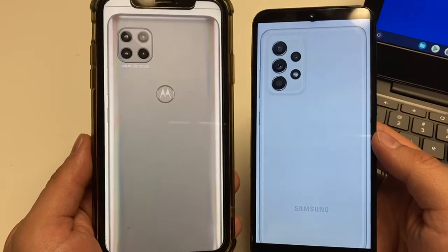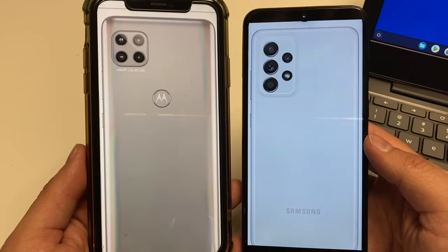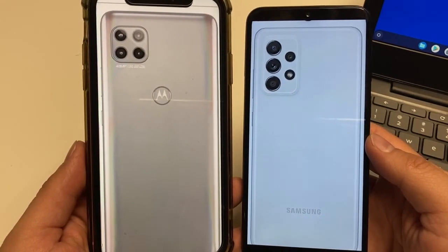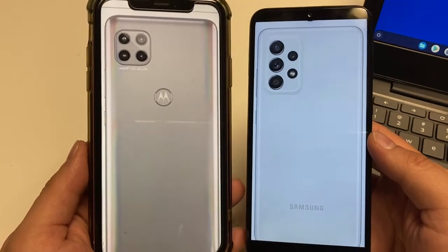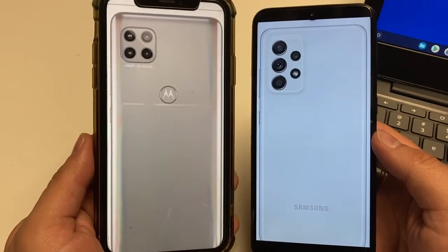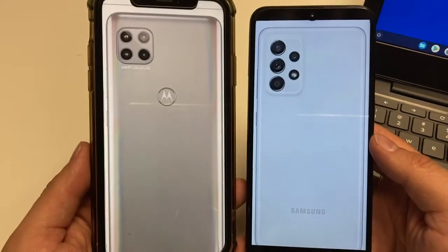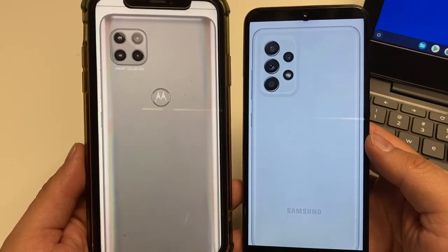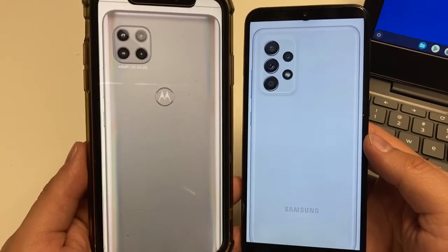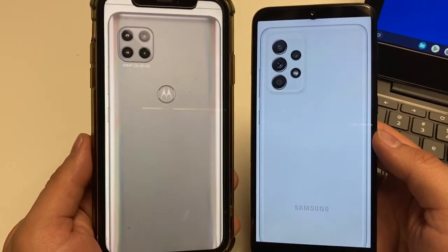As for the display and the screen, you got a 6.7 inch LTPS IPS LCD display on the 5G Ace with 85% screen to body ratio. You get a slightly smaller display of 6.5 inches, Super AMOLED, 120 Hertz on the A52, with around the same 85% screen to body ratio on the A52 5G. So just a slightly bigger screen on the Motorola.